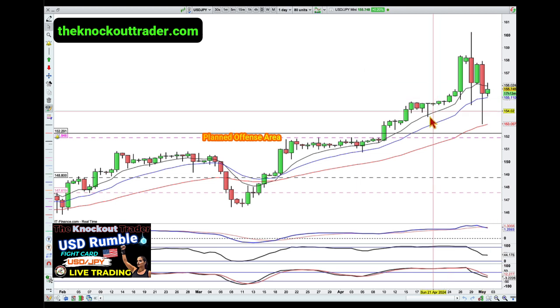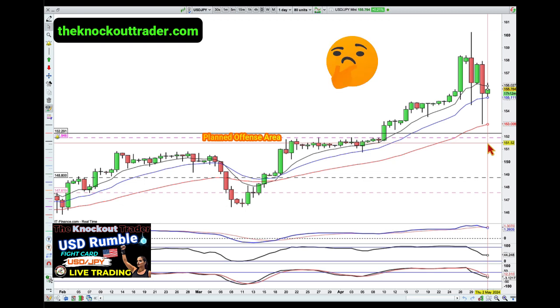My offense area is sitting here at the pink line. I haven't really got into that, but as long as there is intervention in this market, I'm keeping out. I have no intention of getting into a fight with a central bank. So let's see what happens. Let's see what price range the Bank of Japan is willing to tolerate, because at the end of the day, there's still a big divergence between where the interest rate for the US is and where the interest rate for Japan is. That divergence does see a strengthening of the US dollar against the Japanese yen, but as long as they are intervening in the market, I am out of this one.